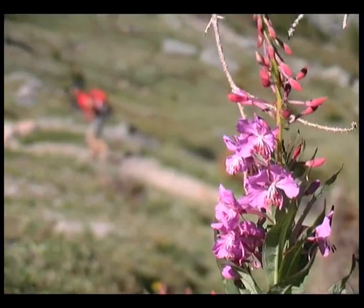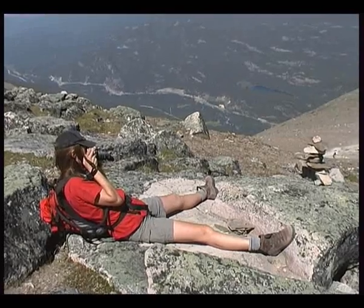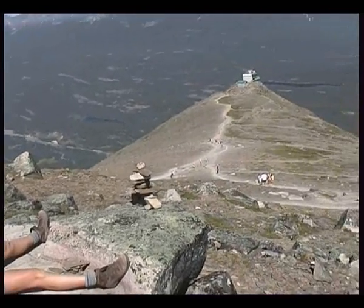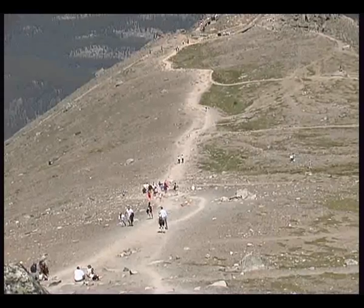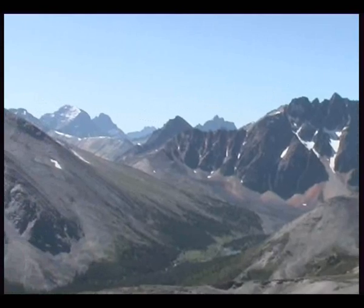I'm doing a wee hike this morning. Instead of taking the cable car up, we're taking it down, and I think this is called Whistler Mountain. It's a pretty steady climb. The trail is a fairly steep one, full of switchbacks, but the effort is well worth it. You end up being rewarded by panoramic views of the Miette Valley and the Athabasca Valley.